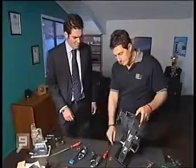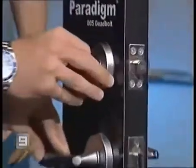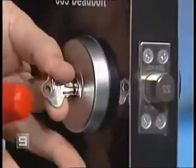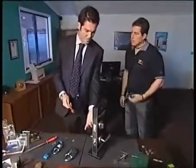That easy. Brock Phillips has been a professional locksmith for almost 2 decades and believes this is a threat the public needs to know about. It took him just a few minutes to teach me how to do it. Open. You're quicker than me.